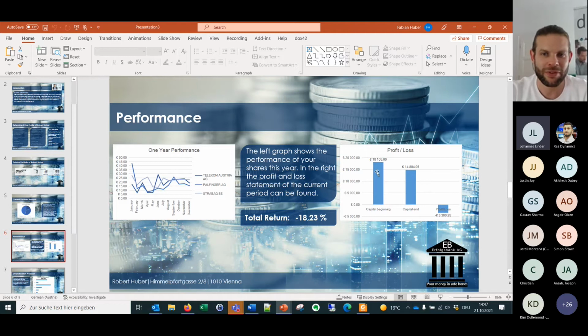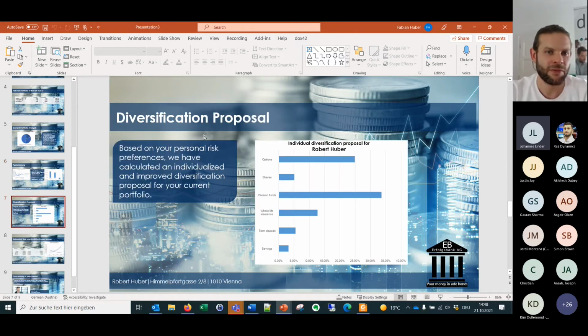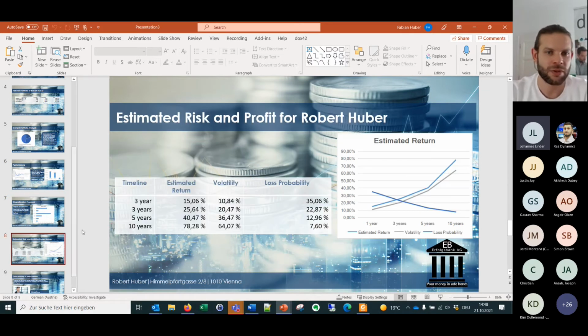So you see different profit and losses here, and even a diversification proposal. He's a risk taker, so he gets different options shown here. And also there are some diagrams and graphs, even the probability, the risk, the estimated risk and profit for Robert. So it's completely up to you how you design your template.